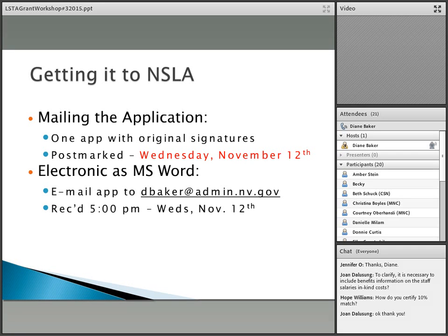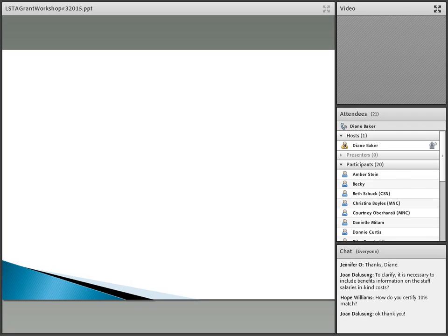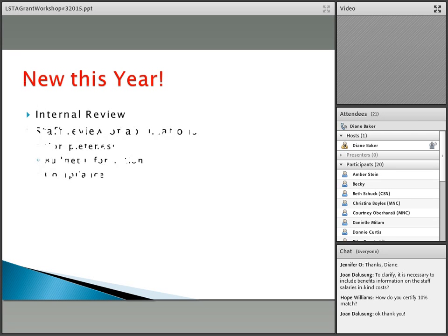Certain of your organizations see the PDF as the official submission, and that's fine. We can keep that as the grant copy. We do need the electronic version because we use the information in multiple levels of reporting. So you will email that to me. My email address there, dbaker@admin.nv.gov, by 5 o'clock on Wednesday, November 12th. And of course, it can be before that. And both definitely required.